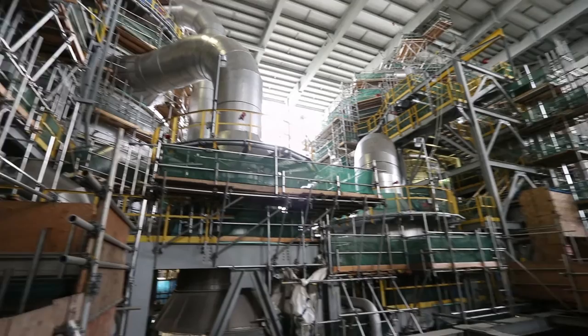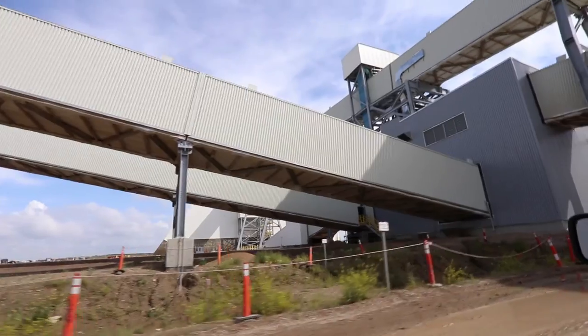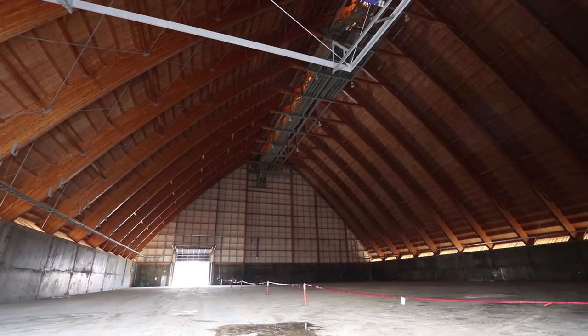By the end of 2017, the K+S Legacy Project is expected to produce 2 million metric tons of potash per year. And that number is expected to grow in the years to follow.